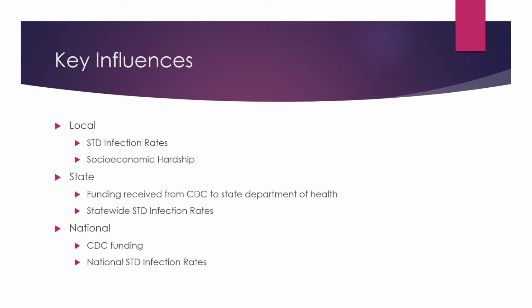So when considering some of the key influences, both at the local and state level, and then also the national level, a key influence would be the STD infection rates. Presently, sexually transmitted diseases that were once at all-time lows or nearly eliminated are starting to peak again. So for that reason, those are definitely key indicators of a need for this policy.